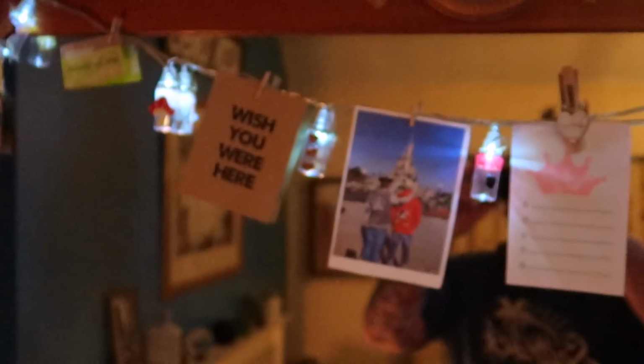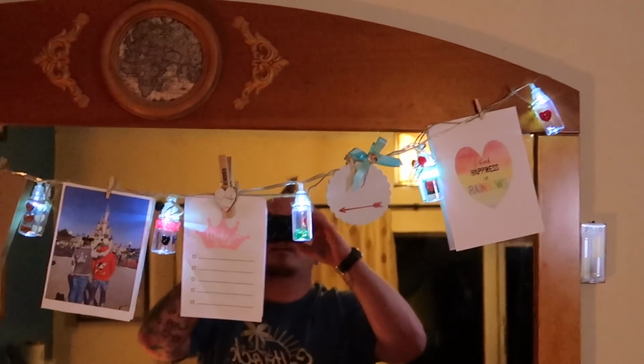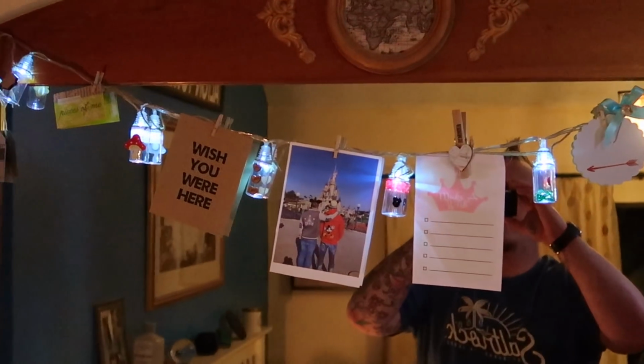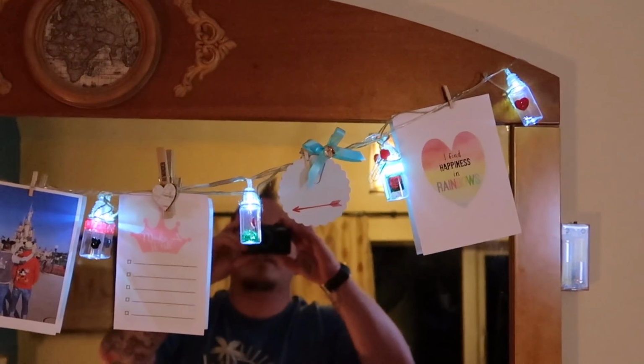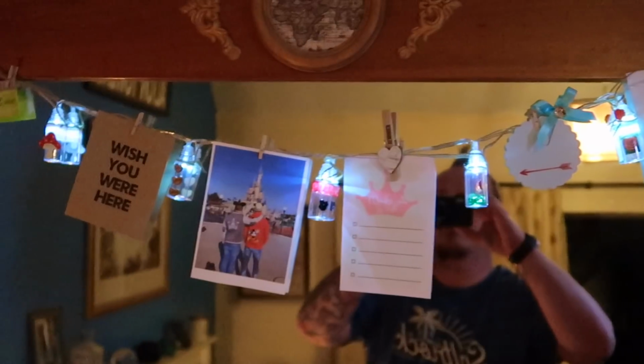So as you can see, the idea is that you can hang these anywhere. You've got your little reminders on there, or you can have your photos, anything like that really. So just a little multi-purpose, cute little hanging peg thing.